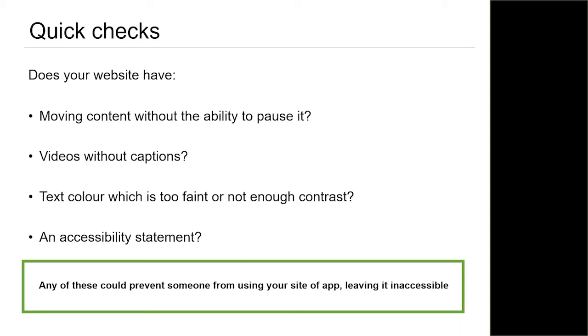But it will only do that if you have described it. So you need to describe what that picture is. And please never start the description with, "This is a picture." The tools announce it as a picture, so you don't need to describe every single picture on your page starting, "This is a picture."